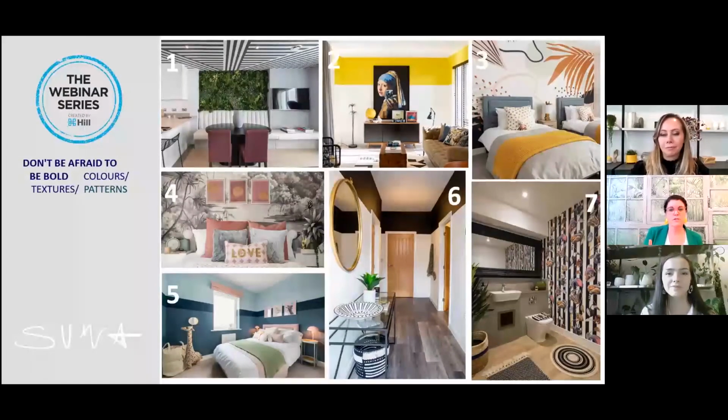So the middle 2 images that you see there, number 2, number 6, it couldn't be easier than this. This is literally a painted stripe around your room. So doing it from the ceiling coming down, a band that's maybe half a meter, if that, from the ceiling, and you can pick whatever color you like, but you can see how different would that hallway look if all those walls were white. And it's just a way of adding a bit of drama in your entrance hall there, something that adds a bit of impact and a bit of personality.